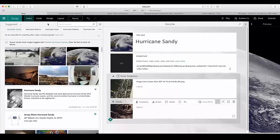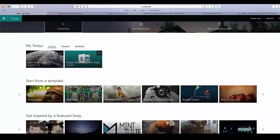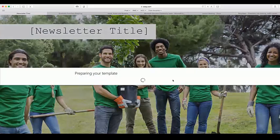So if you are starting out with this, let's say this is my first time creating a Sway, I had no idea what I wanted to do, but I know that I wanted to send a newsletter home to my students' parents. There's a newsletter template right here that I could start from to get some ideas. So all I would do is click here to edit this template, which is the edit button right here.